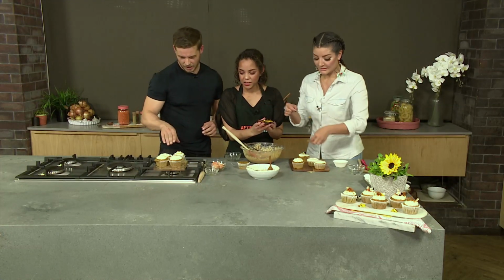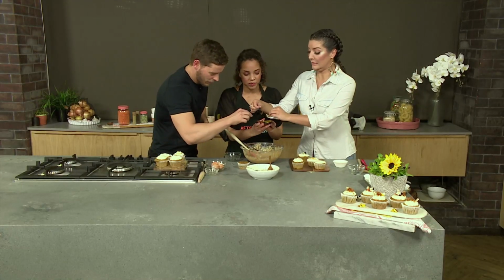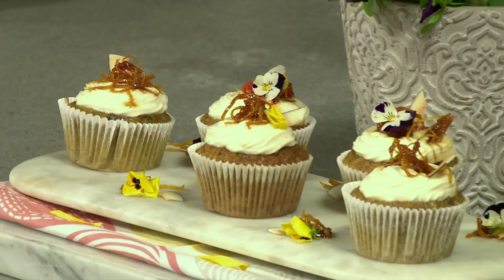Boom. It's kind of like abstract art. I see kind of, I don't know. Nice work. Can well I have done. One flower? Yeah, of course. Here you go. Oh, how good are these? I'm addicted to these little carrot cupcakes.